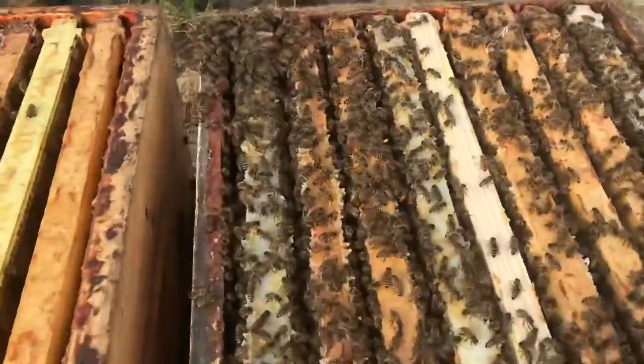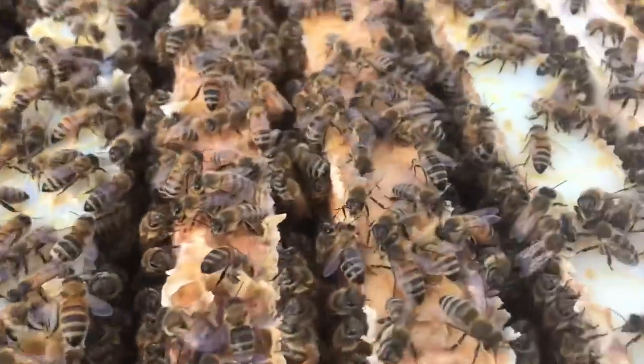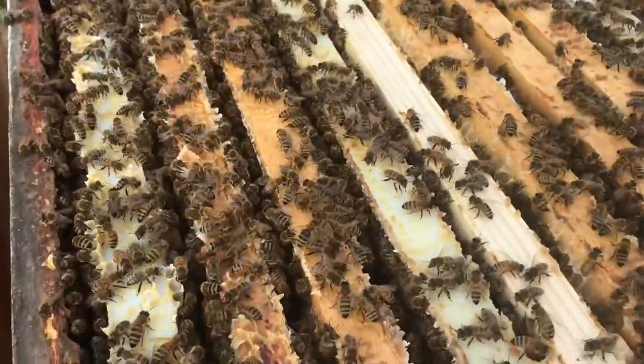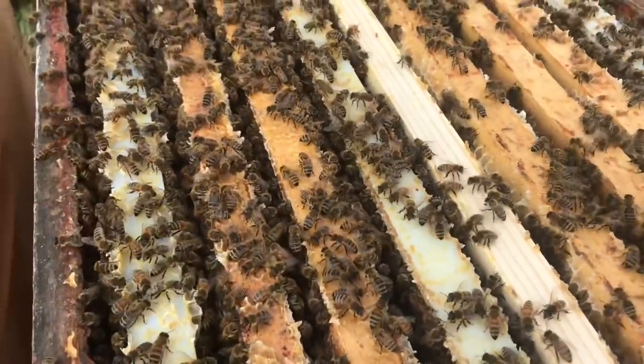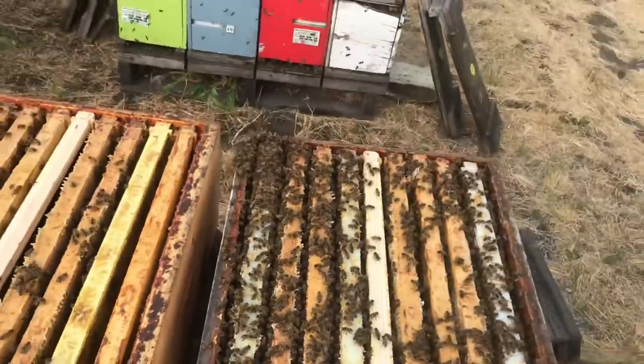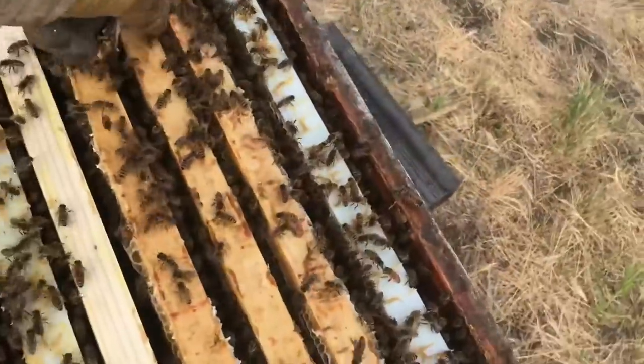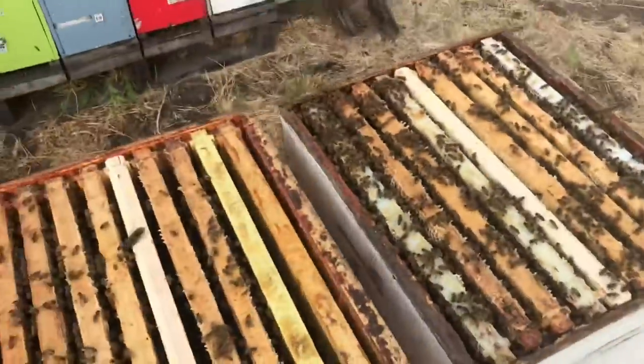Late season nuke. I can just imagine what's going on down there. So that's an automatic two. Nothing more we can do with that. No matter how pessimistic you are on the nectar flow. Vacuum too, when they look like that.